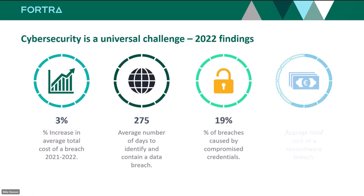As we said earlier, 90% of those breaches were caused by compromised credentials. And the average cost of a ransomware breach is going to be 4.1 million euros or $4.6 million. So it's a lot. It's expensive.